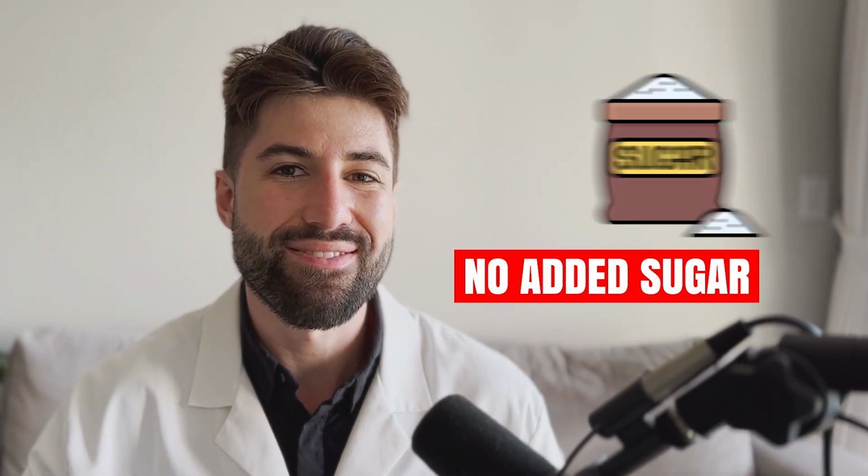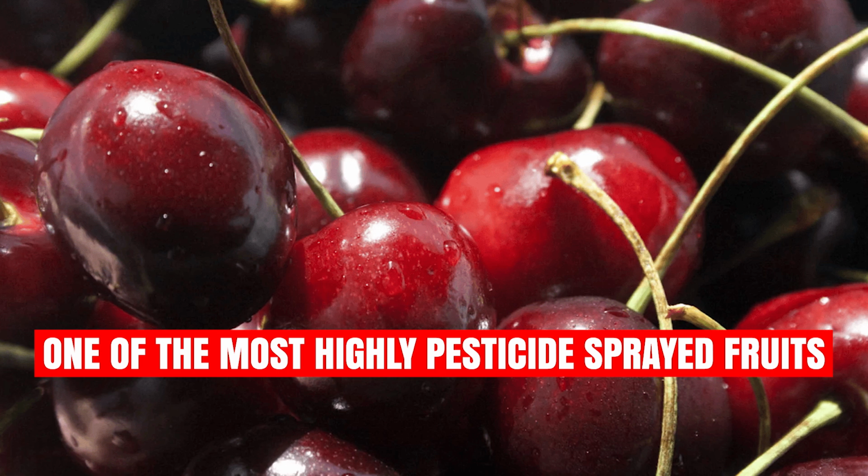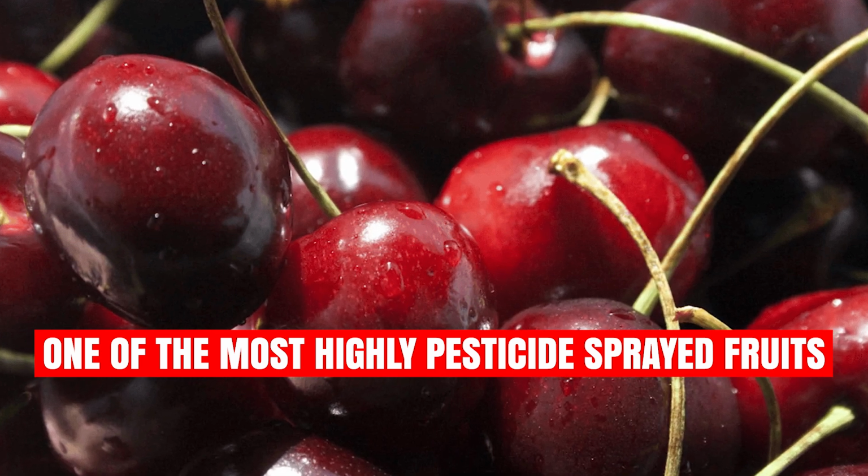And you can get natural melatonin from things like tart cherries and tart cherry juice. Just make sure it doesn't have any added sugar. It should just be tart cherries and nothing else. And get organic if you can, because cherries are one of the most highly pesticide-sprayed fruits in the US. And pro tip here, cherries from Italy are usually a better bet. But this is something you have better luck finding a quality source online versus in store.